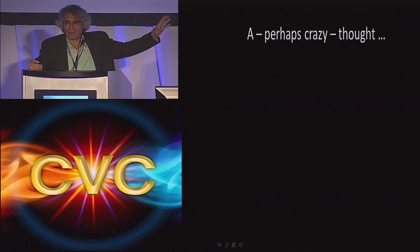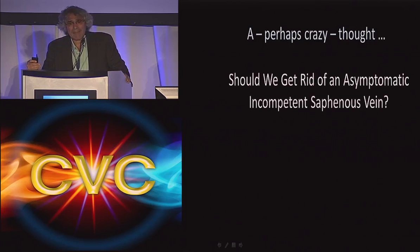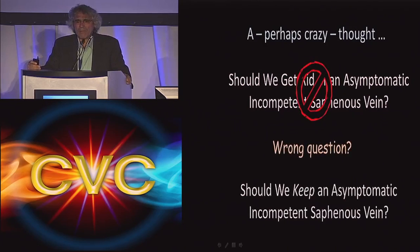Now, what I've given you is just a couple of minutes of background, because it has always bothered me that we may remove superficial incompetent veins that are asymptomatic, or saphenous veins that are asymptomatic. And I began to wonder several years back whether we're asking the wrong question. Maybe the question shouldn't be whether we get rid of these asymptomatic, incompetent, superficial veins, but whether we should be trying to keep them, including the saphenous.